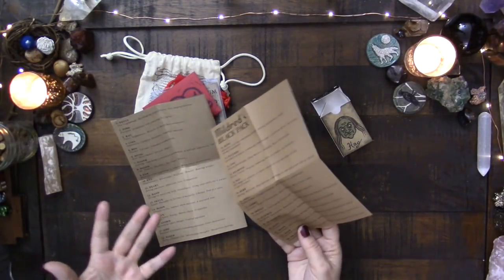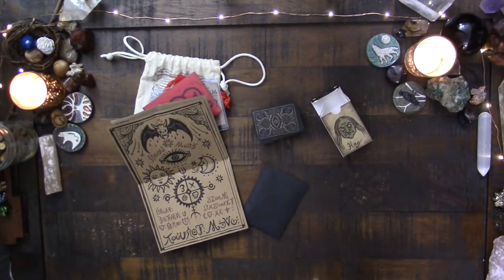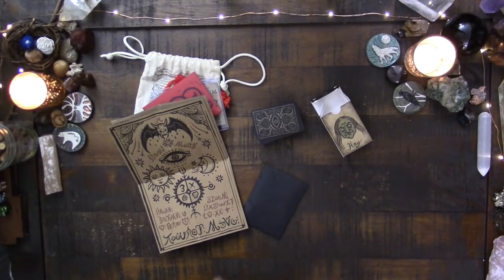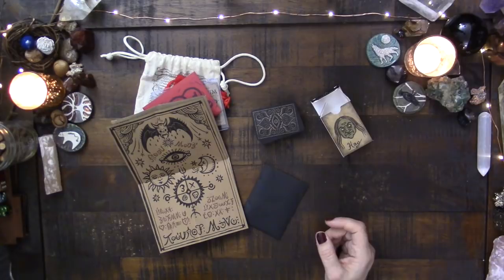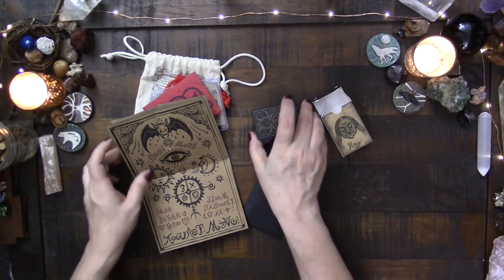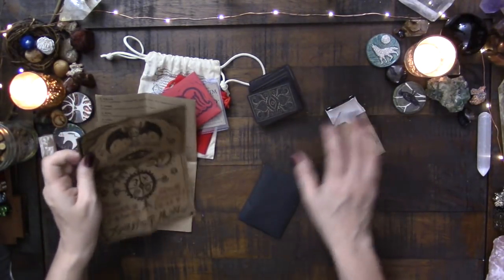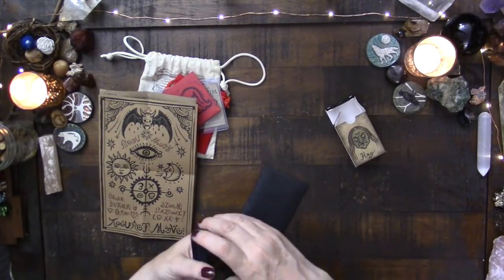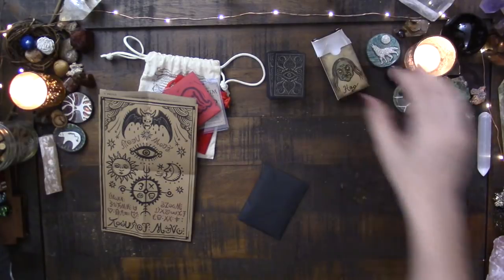Anyways, they're fairly easy to read, and while it's helpful to have the keywords, they aren't overly necessary, I think, if you're comfortable with this type of reading style. So there it is, and then of course on the back is going to give us the same things that we have here, but I'm not going to look there yet because I don't want to see what's in here.